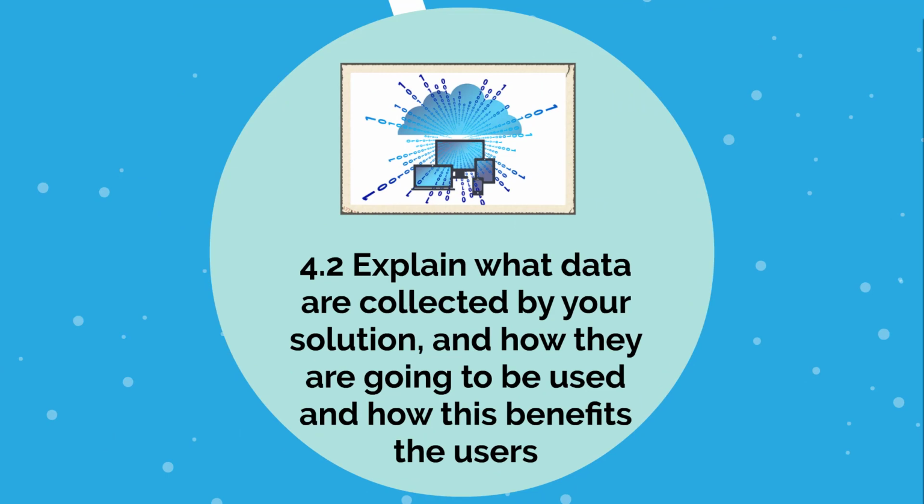And it's important to explain to the user what data are collected by your solution and how you're going to use it and how this benefits the user. So make the case why you're doing this and convince the user that this is necessary so that they understand why they need to consent to this.